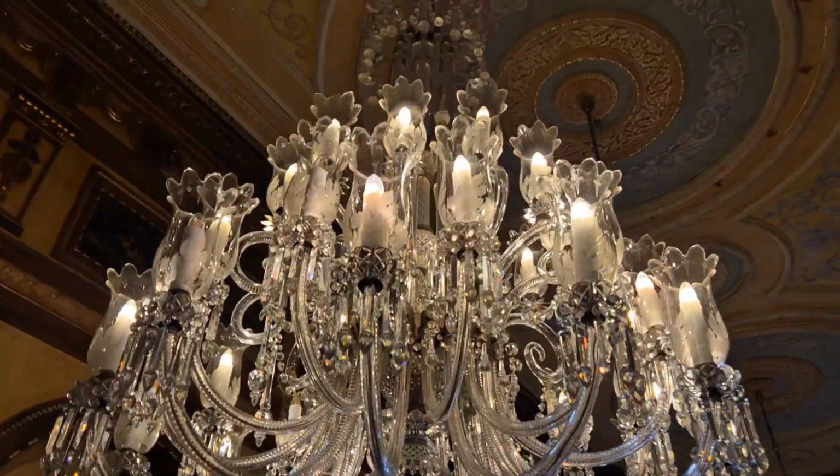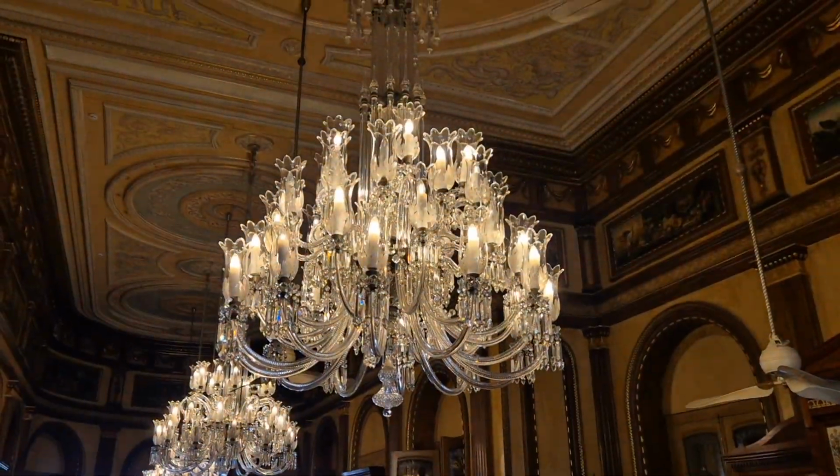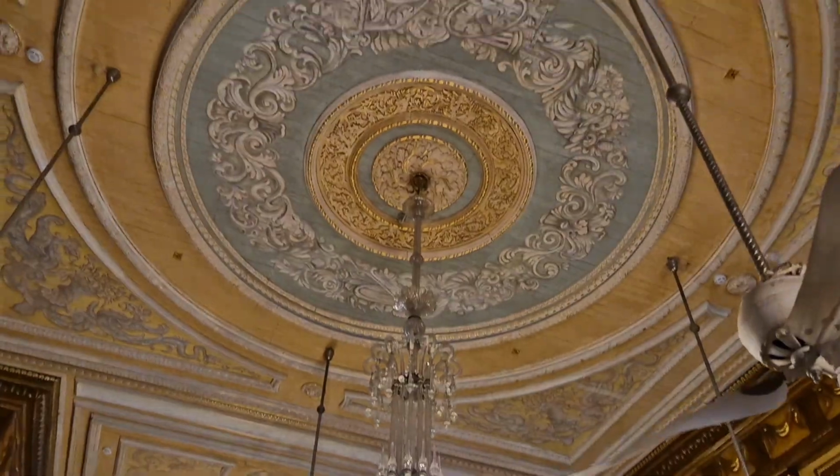Just take a look at these chandeliers. Just take a look at the details, my friends. This is the biggest chandelier in the Falaknuma Palace. Take a look at the ceiling.